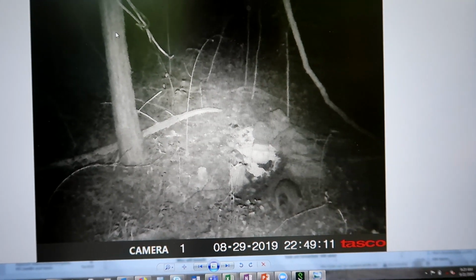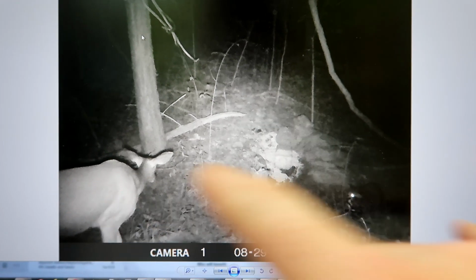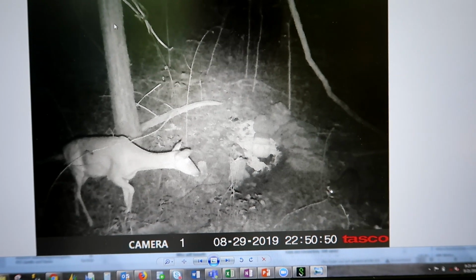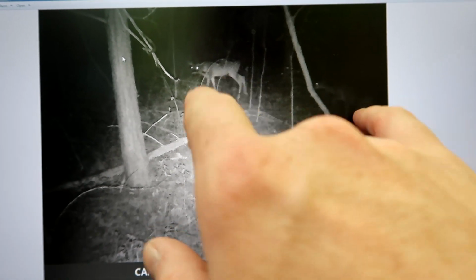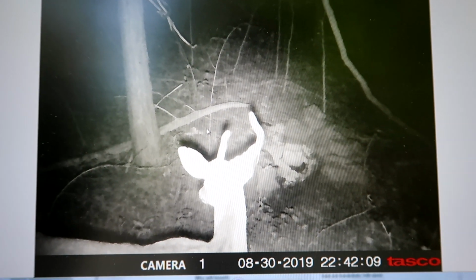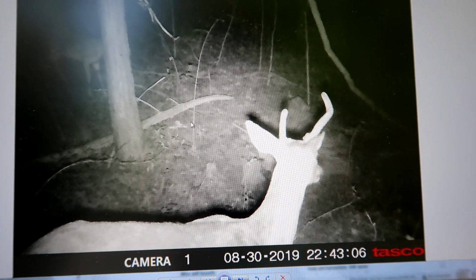There's a raccoon on the same night. My goodness. And there's a deer and a raccoon in the same picture. That's cool. Man, I should have looked at how many pictures on here. This is a ton. Same night. Looks like 2 does. And on the next night, on that 30th, those bucks are back. That's a funky looking spike. I like those weird ones though.